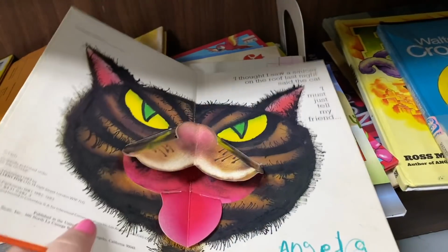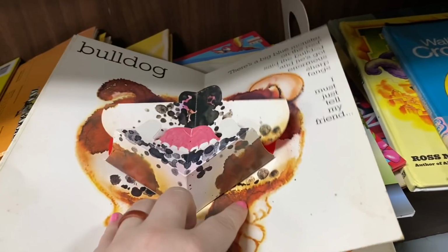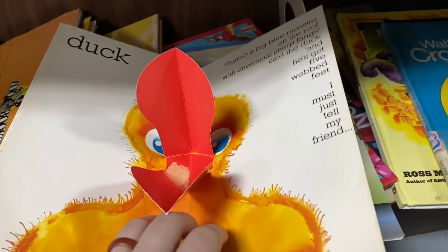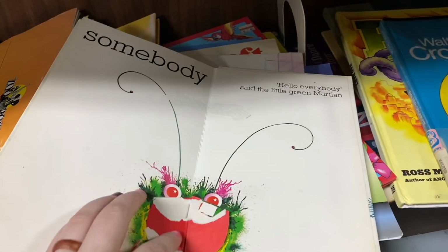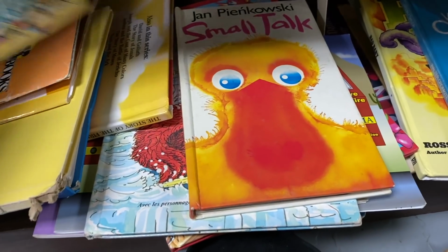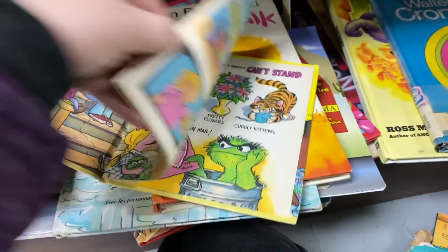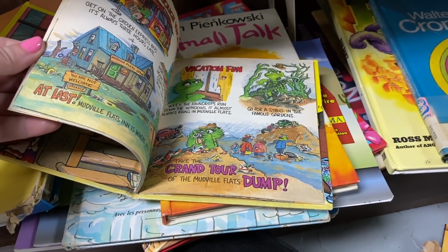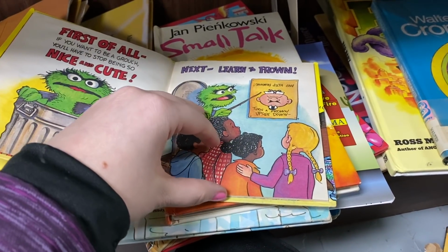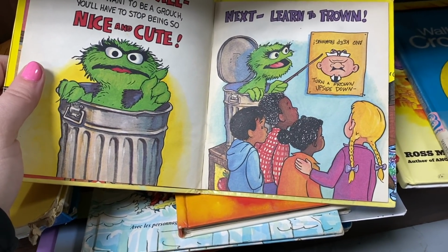1976. Small Talk, a pop-up book. That's cute. It's all broken. It's too bad. How to Be a Grouch. First of all, if you want to be a grouch, you'll have to stop being so nice and cute.